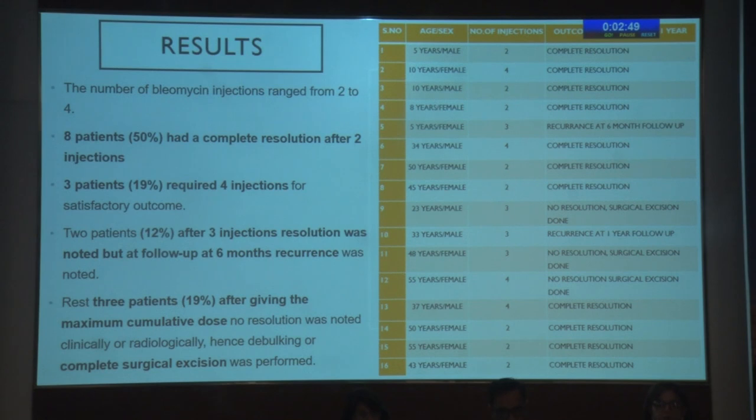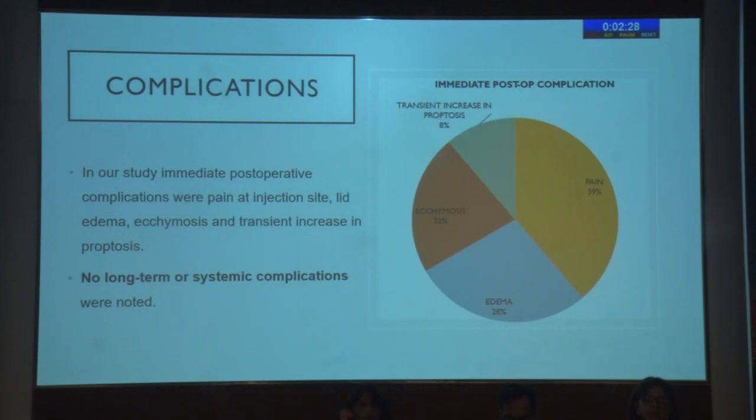8 patients, that is 50%, had complete resolution with 2 injections, whereas 3 patients required 4 injections for a satisfactory outcome. 2 patients had resolution after 3 injections but had recurrence after 6 months. And in 3 patients, even after giving the maximum number of doses, there was no improvement, hence surgical excision was done. In our study, not many complications were noted, and there were no long-term or systemic side effects.